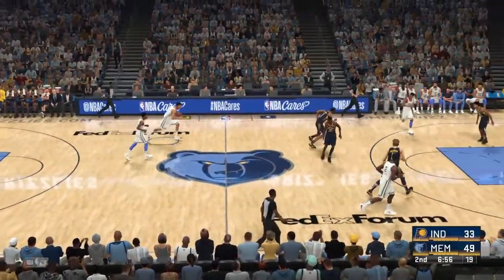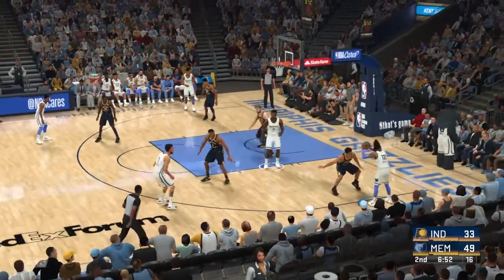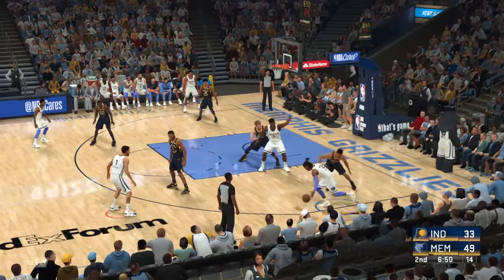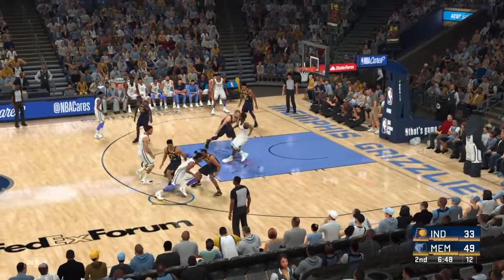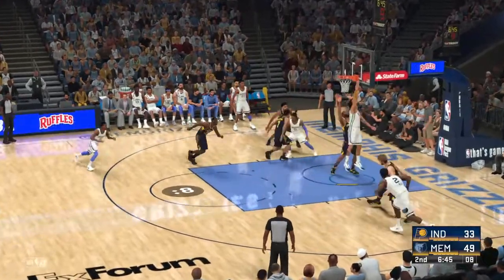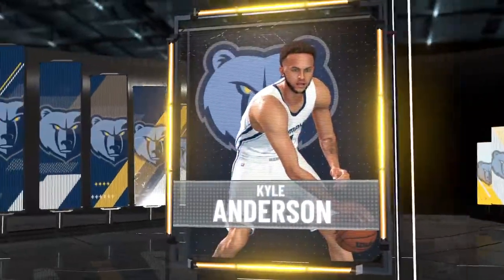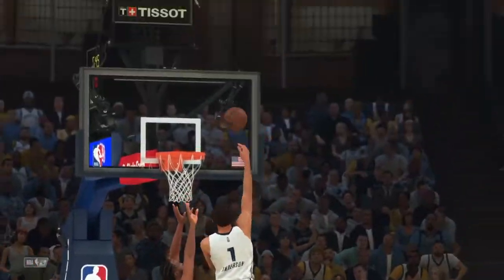Memphis has gotten 5 of 11 threes to drop so far in this game. Over to the wing. Morant with it. Warren covering. Morant, the pass to Anderson. Count it. And the Grizzlies lead by 18. I just love the ball movement.